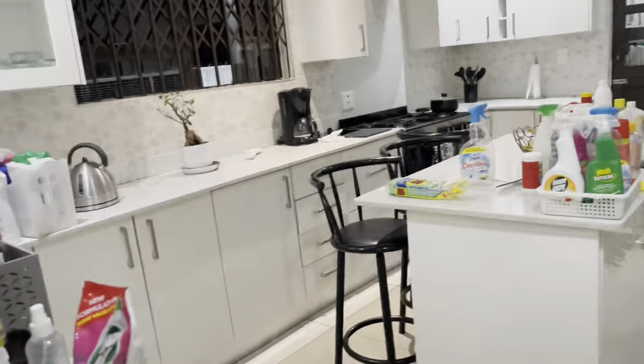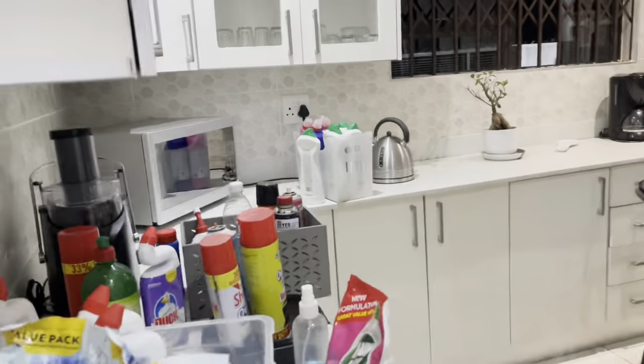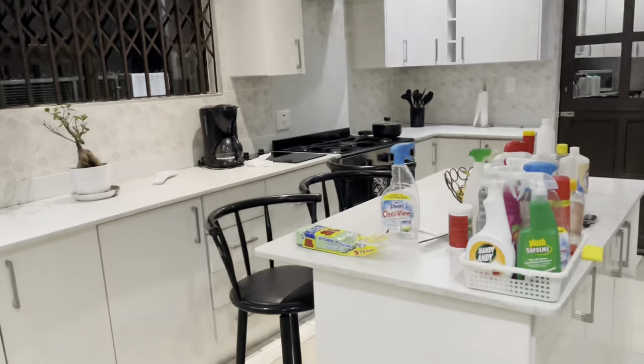This is how the kitchen looks so far. I'm going to rearrange the cleaning products and try to pack them.